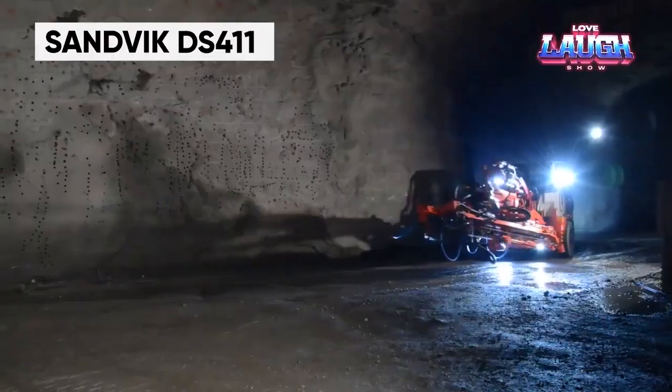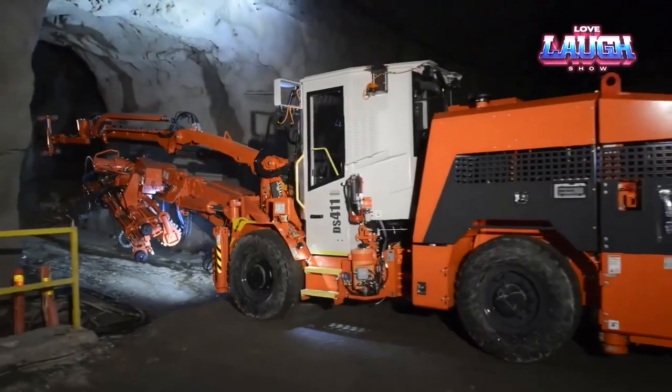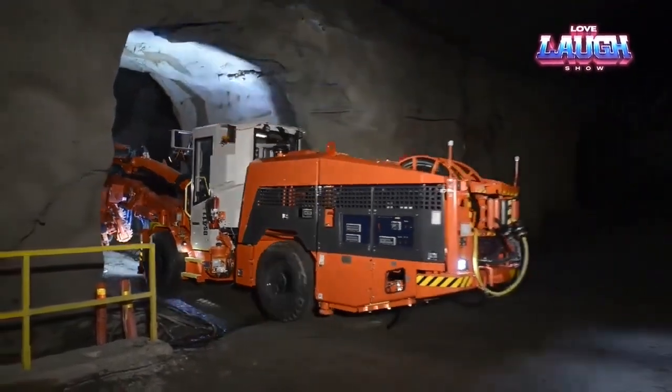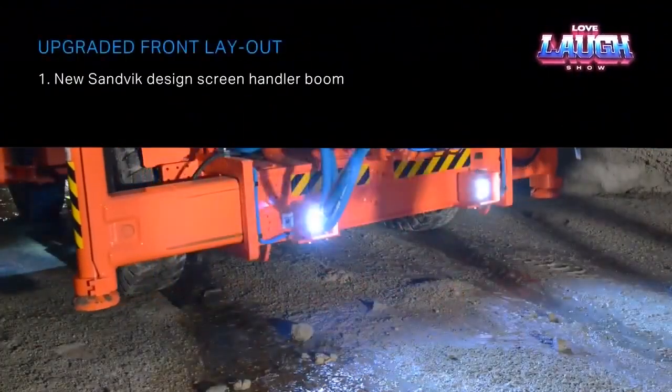Sandvik DS411. The next technique we will talk about is the anchoring drilling machine. This is the very machine that reinforces the rock around mines and tunnels, increasing firstly, their strength, and secondly, the safety of all the work carried out inside.